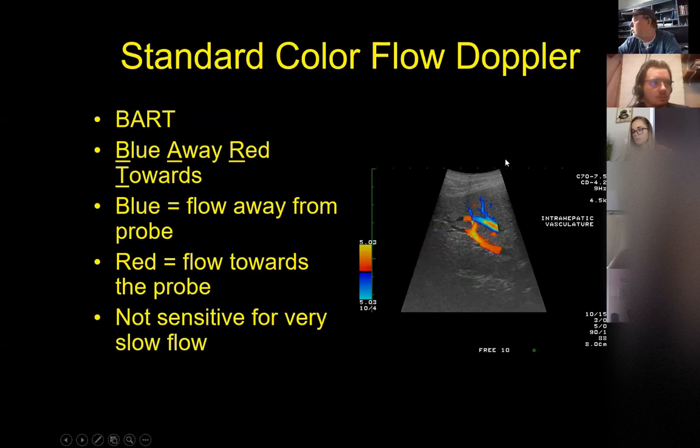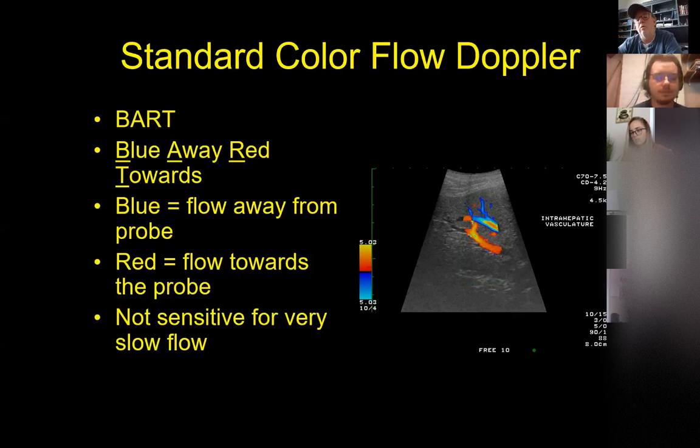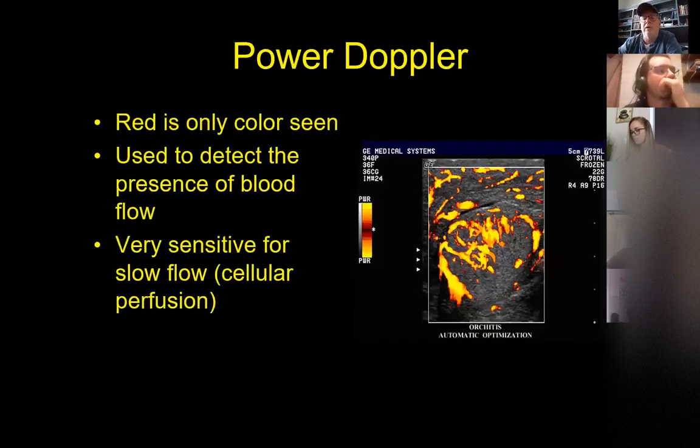And so if I'm looking at this near field, here's the probe surface right in here. I send sound out. If you remember blue away, red towards, well, here's a blood vessel right in here. We know it has flow because it has color, but what color is it? It's red, red towards. So the flow in this vessel is going up here towards the probe, from bottom up. This vessel here, for the most part, is blue, so blue away. What direction of flow is in that blue vessel? It's going away from the probe, in this case from the top down. So that's how we use color flow Doppler to determine the direction of flow.